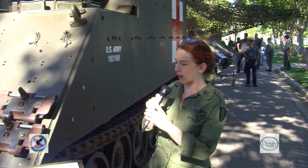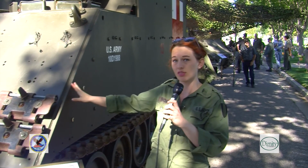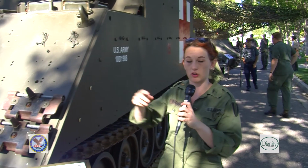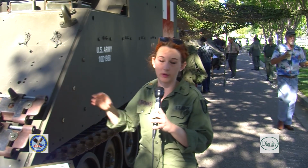It's most recognizably an armored personnel carrier, but we use it as a field hospital, and maybe we can take a look inside as well. It's set up the way it was during the Vietnam War. It was not actually used during the war. This particular vehicle was not, but vehicles like it did exist and were used frequently.